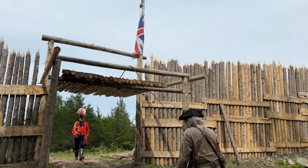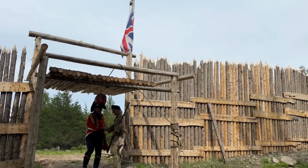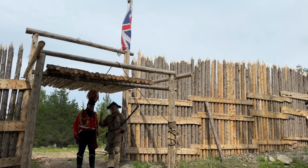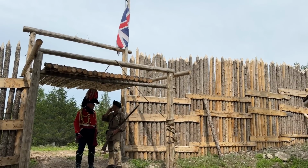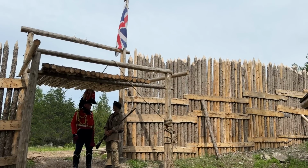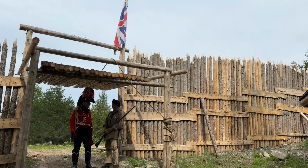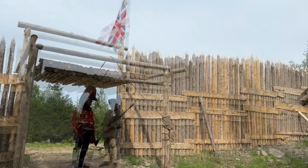There he is. Hey, how you doing? How was the journey? Excellent. Very good traveling. I'd like to introduce Tom Forier, who is now very recently the Brigadier General of the British North American troops for the War of 1812. That's correct. I have the overall command. I assumed the position January 1st.